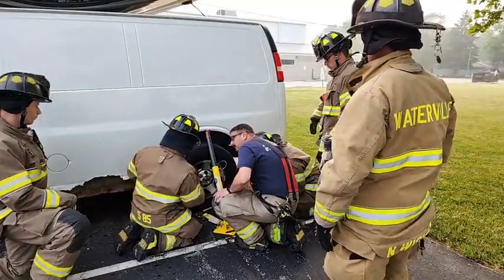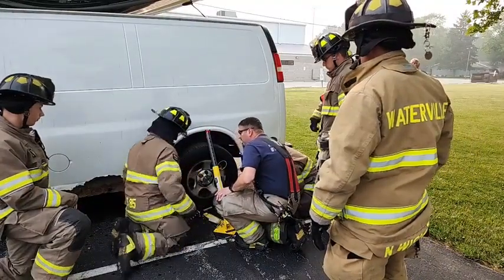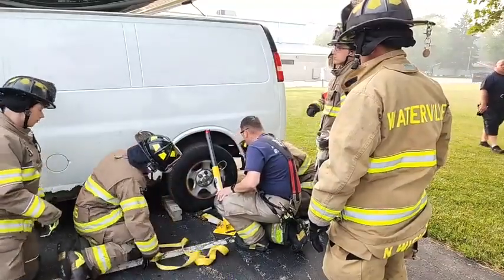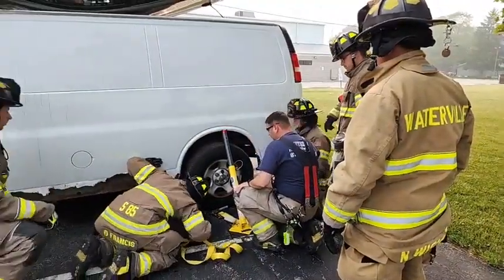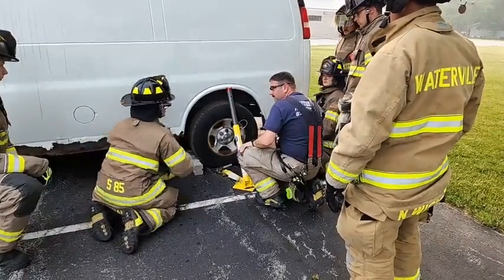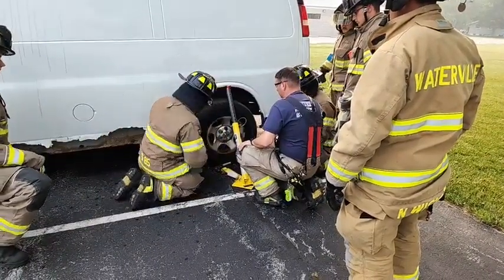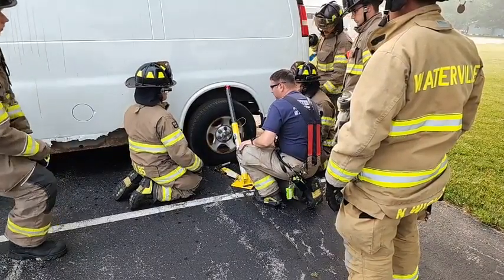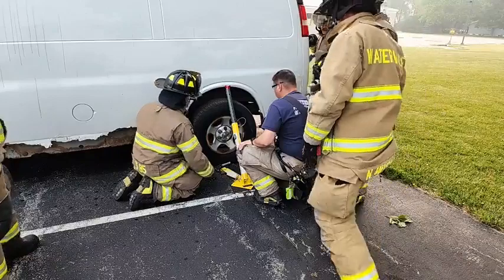So Captain McNutt's our training captain here at the Village of White House Fire, and he's going over just some basic rules of how to set the struts up. Struts allow us to stabilize the vehicle. They allow us to have 3 points of contact with that vehicle. So looks like Derek Francis there is throwing some webbing underneath of the vehicle, and then they'll hook that up on the other side, create 3 points of contact, and stabilize that vehicle.